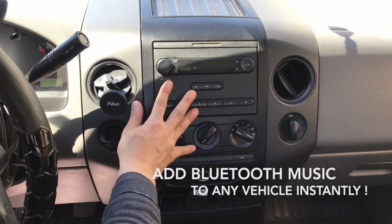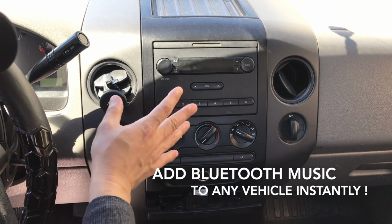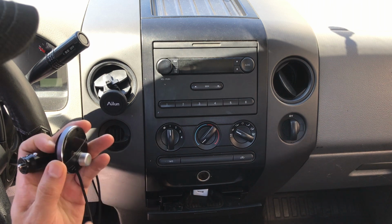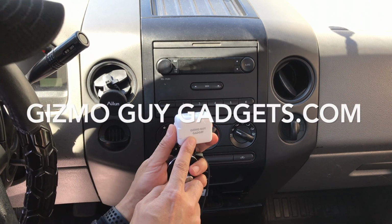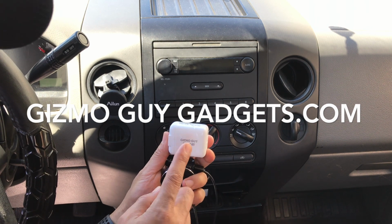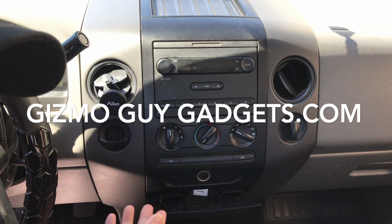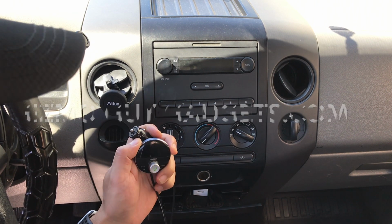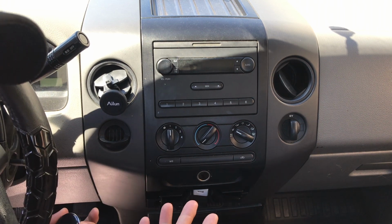The stock radio does not have any features other than the radio, so we're going to add Bluetooth to this F-150 stock radio by using my gadget from GizmoGuyGadgets.com. GizmoGuyGadgets.com will allow you to add Bluetooth functionality to your Ford F-150 pickup truck simply by connecting my device onto your cigarette lighter. That's all you have to do.